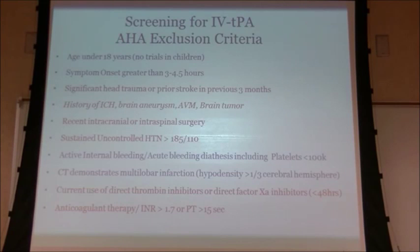A sustained blood pressure greater than 185 over 110 that we can't get down, even when we've tried everything and we're maxed out on Cardene, means we cannot give that patient alteplase. Of course, any kind of active internal bleeding or bleeding diathesis, or where the platelet count is less than 100,000, would exclude that patient. We talked a minute ago about a CT that shows a huge infarction, because we know those patients are not going to have good outcomes and it puts them at a higher propensity to bleed.